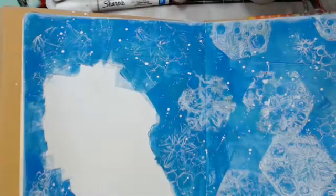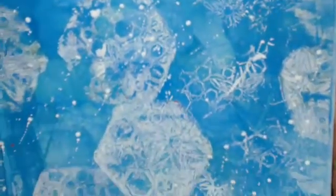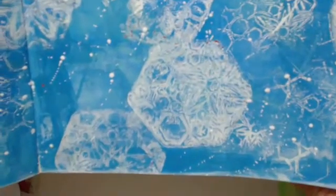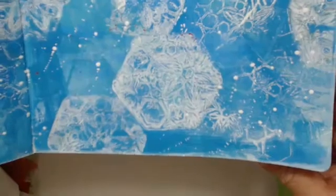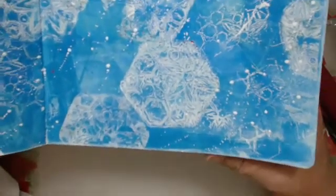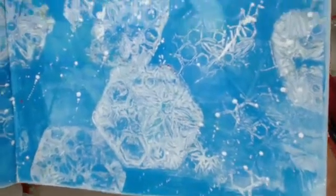So see how cool that looks? And that's with your Sharpie pen. See that? You could do that with the Posca markers too. Oh, that's good. You did it by accident, Kathy? It's cool, isn't it? And it's nice and white. You wouldn't do this with a Sharpie.